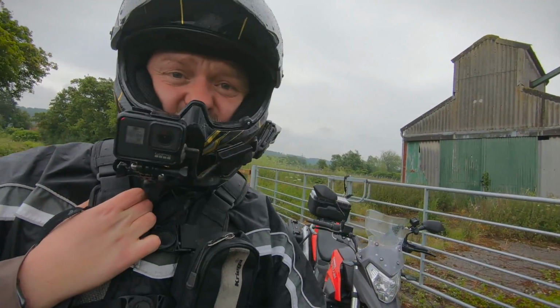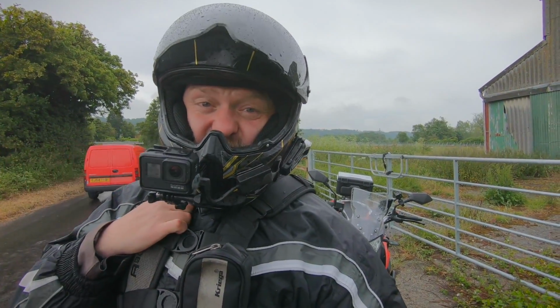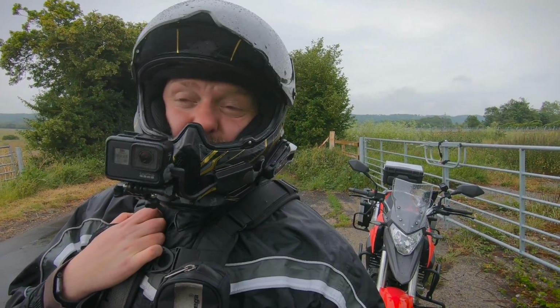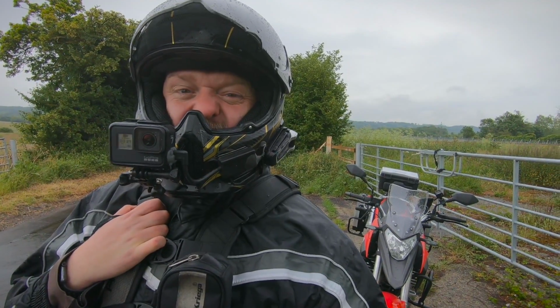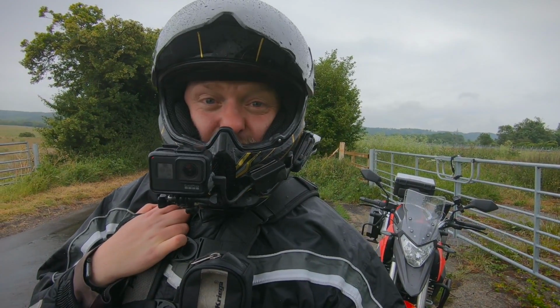As it's an adventure bike, I would like to see it with heated grips. That would be sort of icing on the cake really for me. Heated grips on something like that, because it's getting a bit nippy today, believe it or not, June in the UK, and it would be nice just to take the chill off. All in, what a cracking bike.